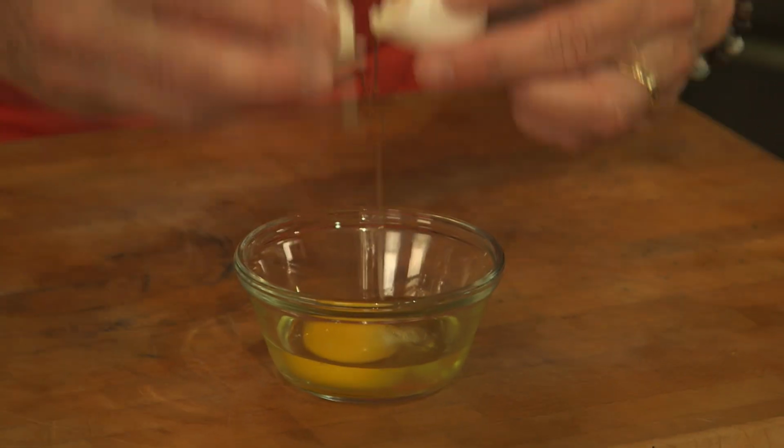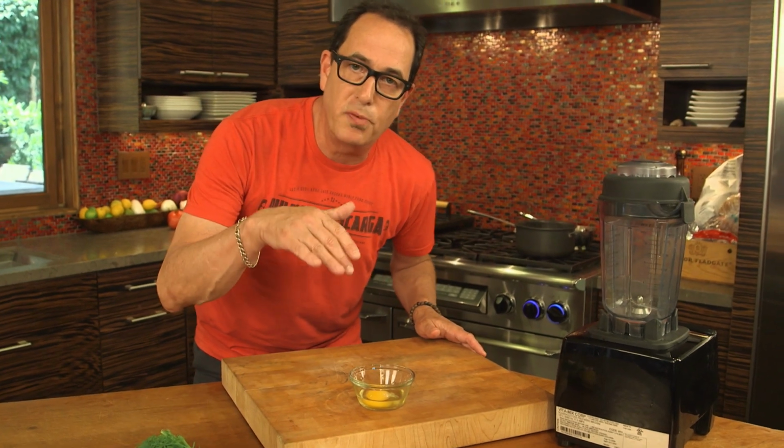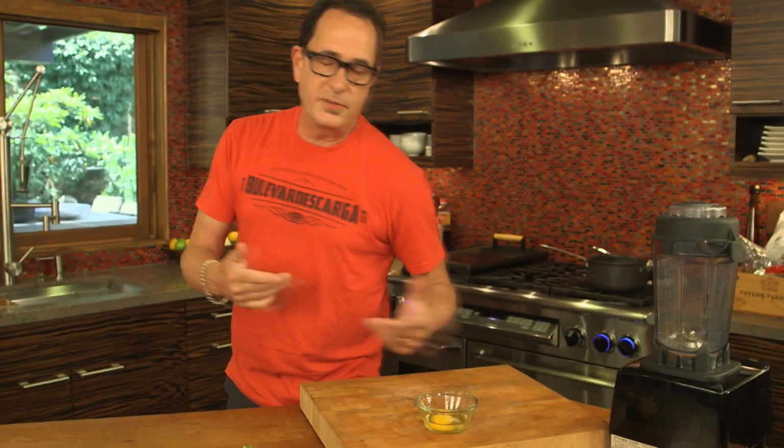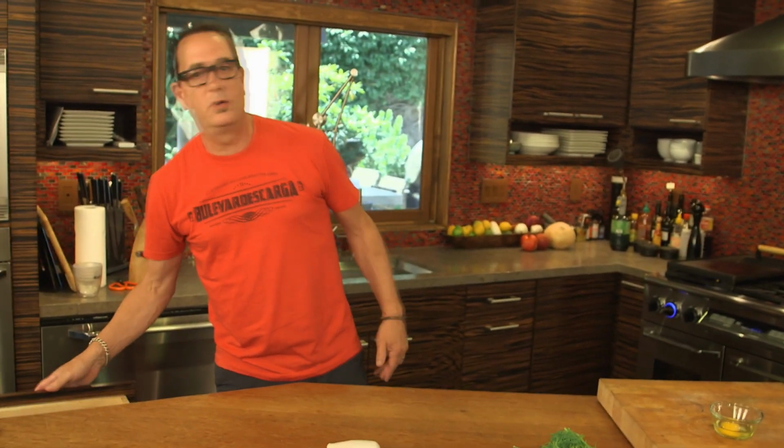We start by cracking an egg into a little small dish. The only important part of this stage is that you don't break the yolk. If you break the yolk, you're screwed, you have to start again. Well, you don't have to start again, but it's not gonna be a poached egg. It's gonna be a gross egg cooked in water, and who wants that?